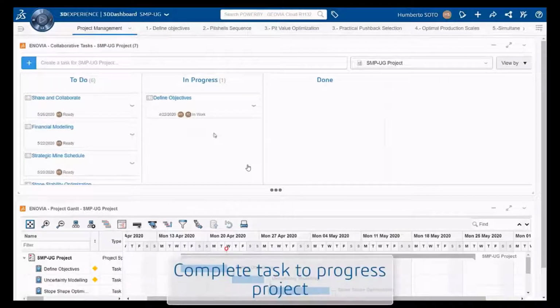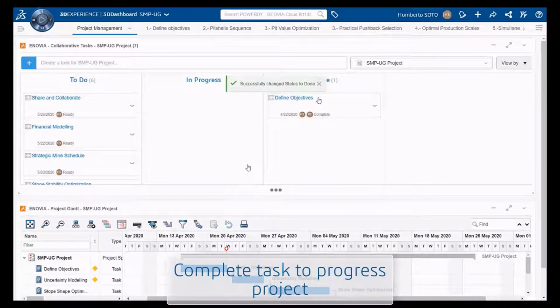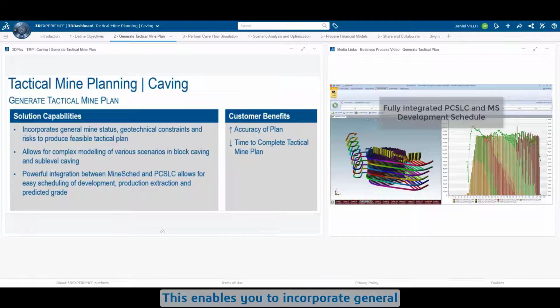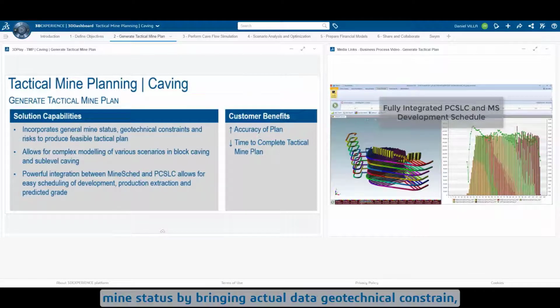At this stage, we complete the task of define objective and move this task to the done status. The second business process is to generate a tactical mine plan. This enables us to incorporate general mine status by bringing actual data, geotechnical constraints, and risk to produce a feasible tactical plan.